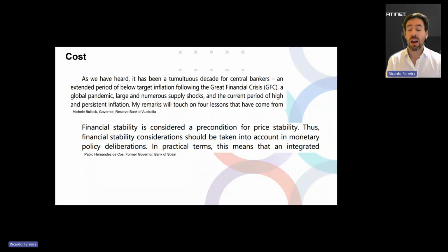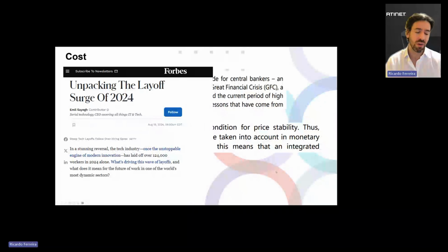Secondly, I really love this remark from the former governor of the Bank of Spain, which is the first sentence: financial stability is considered a precondition for price stability, right? If we have financial stability, we'll have price stability. And this just highlights how important financial institutions are for society.